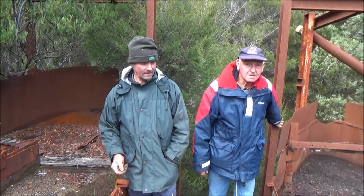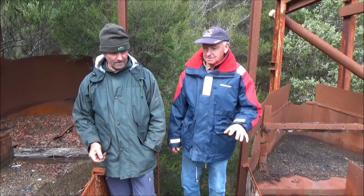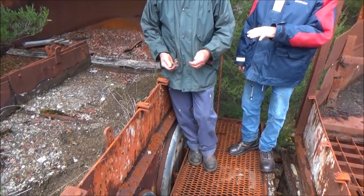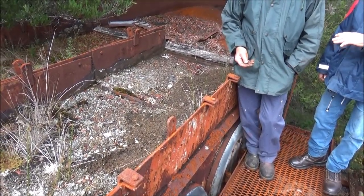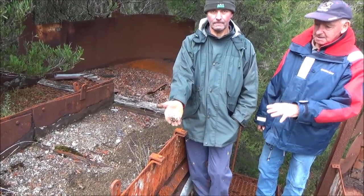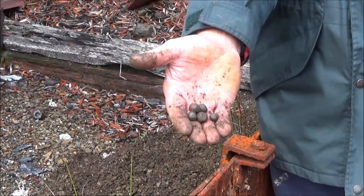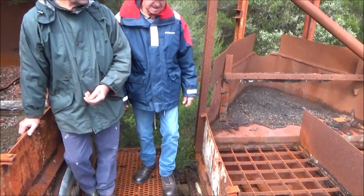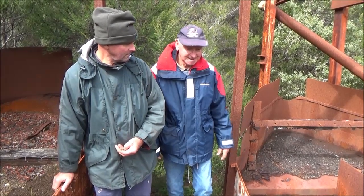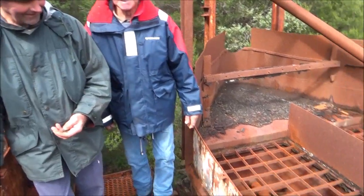Well, we're in the North Valley, and this is where Ringarooma Mining is working, and these are jigs. There's still some material left in them, plus the shot, which is all part of the jig. I was going to say how much they treated in an hour, but I won't. I could be checked on this one. I don't know.